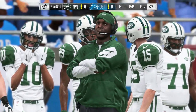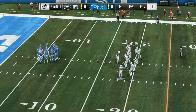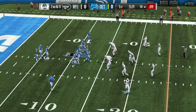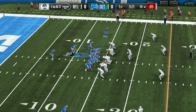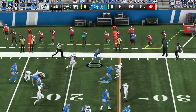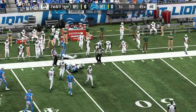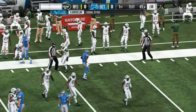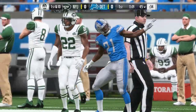Anytime you call an inside running play, you just know there should be a lot of congestion there. You're counting on your offensive line to take control of the line of scrimmage. That didn't happen in this case, and that play got bottled up. Now here's the first carry for Amir Abdullah. Room here to run, and he's able to get this one up to the 45-yard line. 31 yards there and a first down.